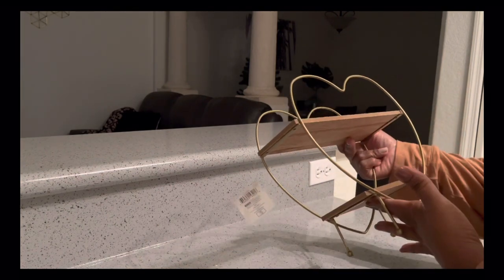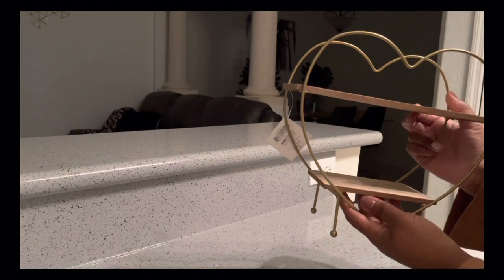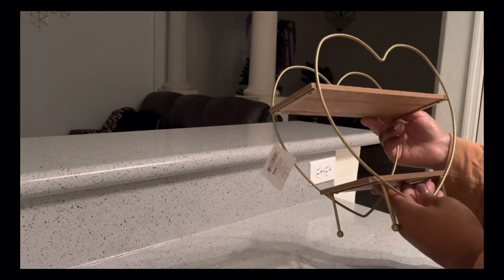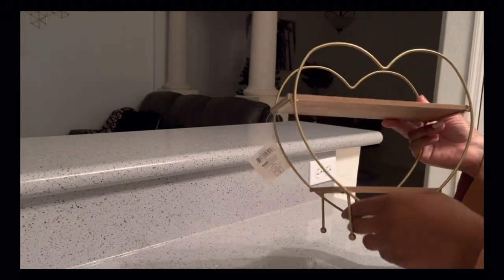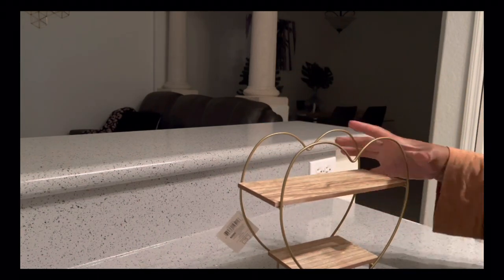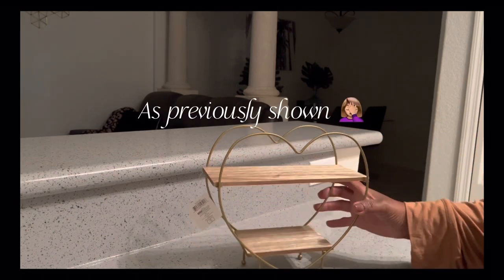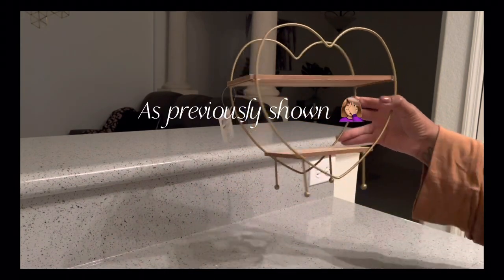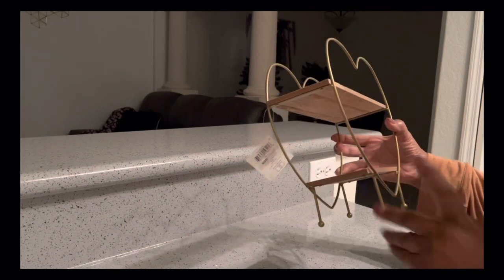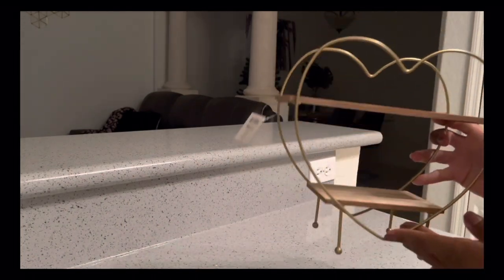Okay, just wanted to come and show y'all this little cutie patootie that I purchased from the dollar section at Target. I thought this was so cute. I definitely will be making a Valentine's Day themed coffee bar, and I thought this would be so cute. You can even use this for a perfume to put your perfume on. That is so cute, which is probably what I might do. I don't know, I'll do something with it. But it was $5 at Target in the dollar section.